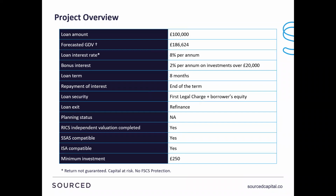As an overview of the project figures, the loan amount is £100,000. The forecast GDV is £186,624, and this has been provided by an independent RICS valuer. The loan interest rate is 8% per annum, and there is a 2% bonus if you invest over £20,000. The loan term is 8 months, and the repayment of the interest and the capital is at the end of the term. The security is first charge security over the property and the borrower's equity that's been invested.